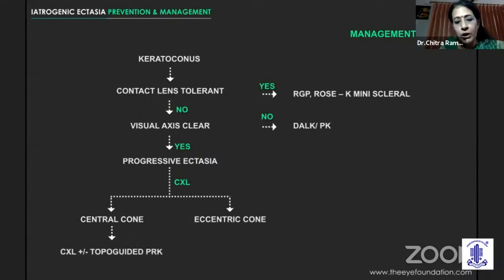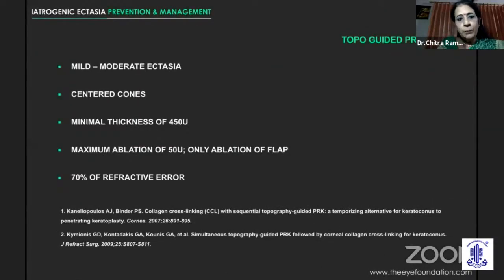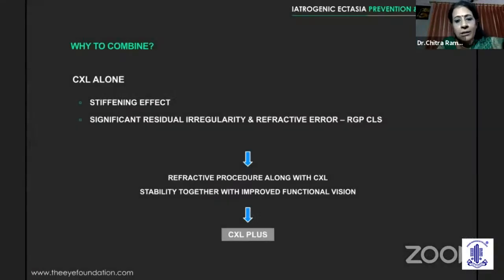But now with the knowledge we have, if it is a centered cone and there's a fair amount of corneal thickness, would you do CXL alone or would you combine it with topo-guided PRK? As was very beautifully discussed by the earlier speaker, if it is a mild to moderate ectasia, largely a centered cone, with a thickness of at least 450 micron, we need to remember that we're going to remove only about 50-60 micron of tissue, and the disadvantage is we are only ablating the flap largely. But we still would go ahead and correct a significant amount of refractive error and thus reshape the cornea. So CXL alone is stiffening, but if we combine it with topo-guided PRK, we are able to enhance the quality of vision.